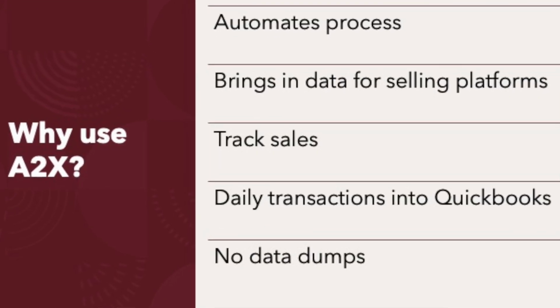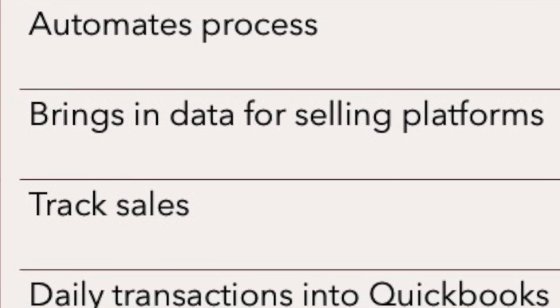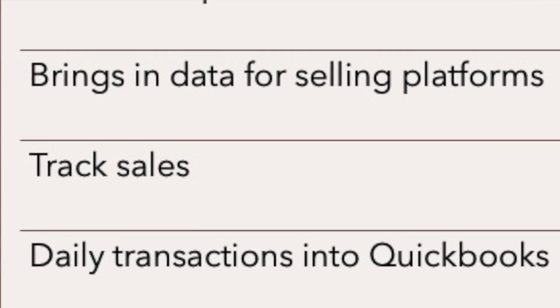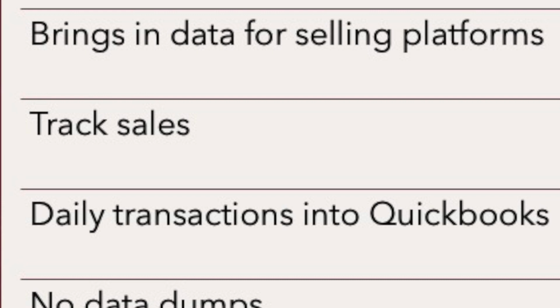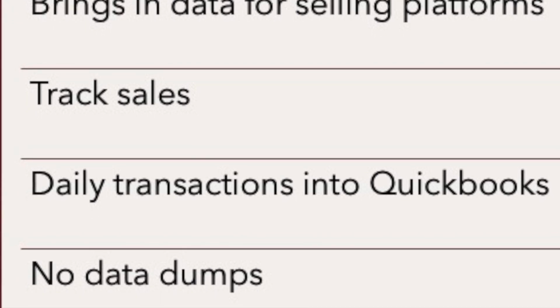You connect different apps to QuickBooks, such as A2X for e-commerce, Gusto for payroll, Melio for AP, document management apps, etc. Why use A2X? To summarize, we should use A2X because even though it won't replace bookkeeping, it automates part of the process. A2X will bring in data from your selling platforms into QuickBooks. It tracks sales by payment processor. We can map A2X and tell it what account in QuickBooks to send transactions to. It brings in daily summarized transactions, avoiding data dumps in QuickBooks. It also has advanced features like cost of goods sold and classes.